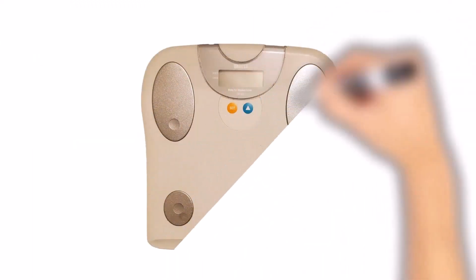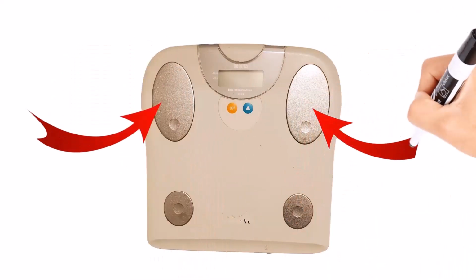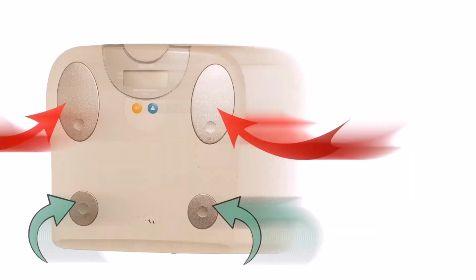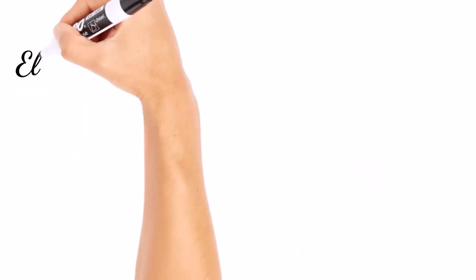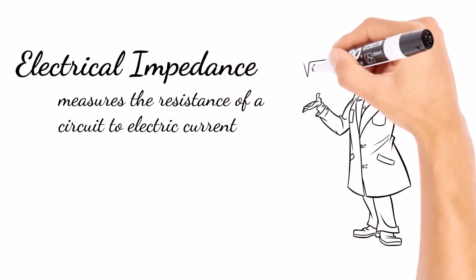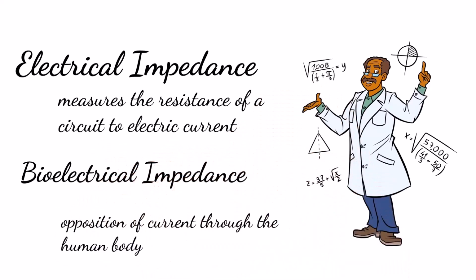The biometric scale uses bioelectrical impedance to figure out your body composition. On my old scale, which is the one I still have, there are silver metallic pads that you can't avoid stepping on when you get on the scale. An electrical impulse runs through your body through your feet. Electrical impedance measures the resistance of a circuit to electric current. You might have encountered this concept in science class. Bioelectrical impedance measures the opposition of current through the human body.